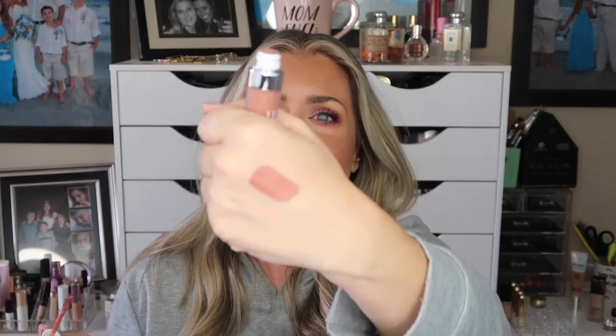Next, Dose of Colors and Boxycharm paired up together and came out with 4 different color lipsticks you could receive in your November box. In this box, I received the Nude Mood shade. It is a very pretty, right up my alley, neutral, basic shade that is perfect for your girl.